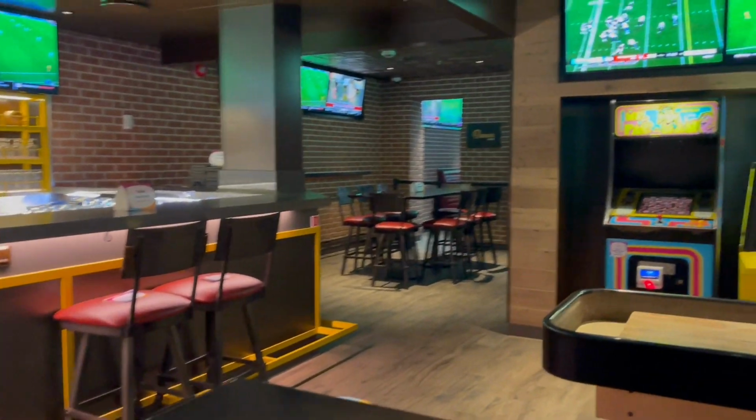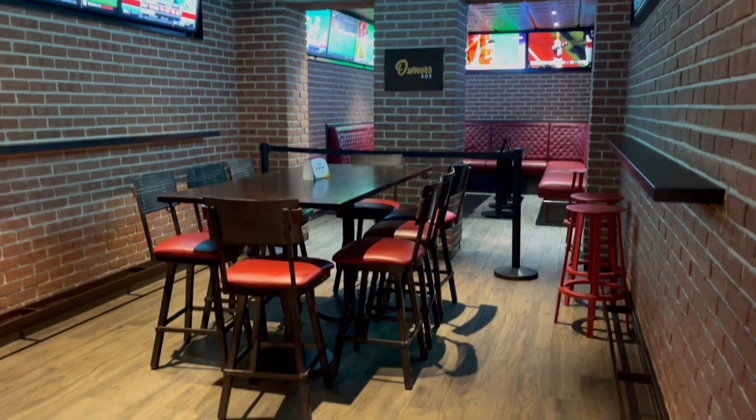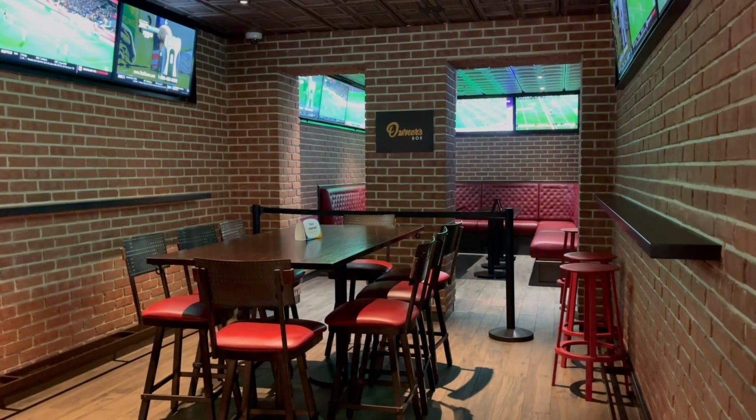So, again, it has arcade games in here, and a nice little private venue in the back as well. And there's no fee for that. You just have to be first come, first serve. So I just like sport areas because a lot of ships don't have them. And, you know, it's nice to have.